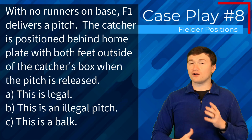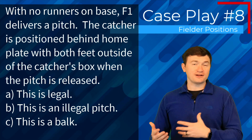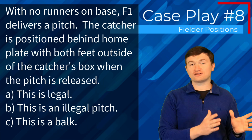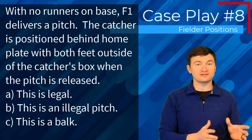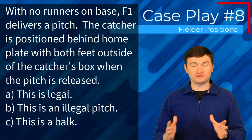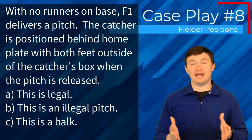Now, this question, a lot of you said that the correct answer was that this is an illegal pitch, but at the same time, on the last question, you said that that was legal. Well, let's look at the difference. The difference between the last question and this question is whether or not the catcher had 1 foot out of the catcher's box or both feet out of the catcher's box. But if you look at the rules, there's no difference between those two situations. The rules require that both feet would be in the catcher's box.